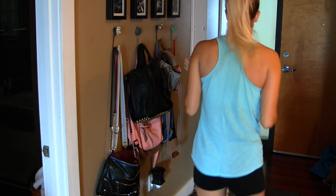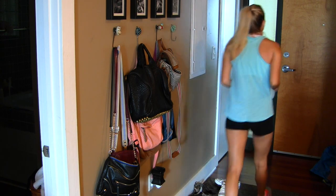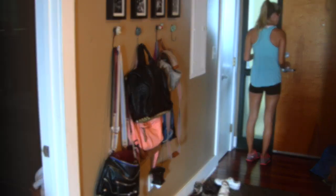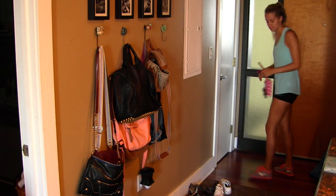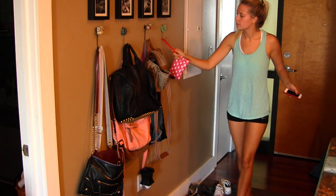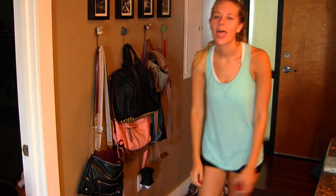I grab my bottle of water and my keys, and I'm off to the gym. I joined the YMCA, in case you guys were wondering. That's my favorite place. And then once I'm done with an hour of body step that's kicked my booty, I go ahead and put back my keys, take off my shoes, and I am off to get clean, de-stinkified, clearly.